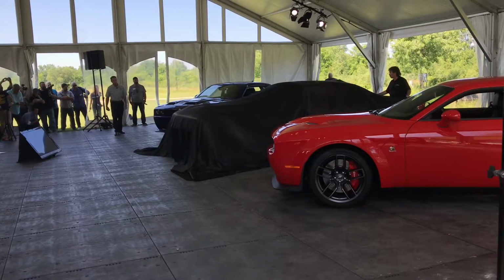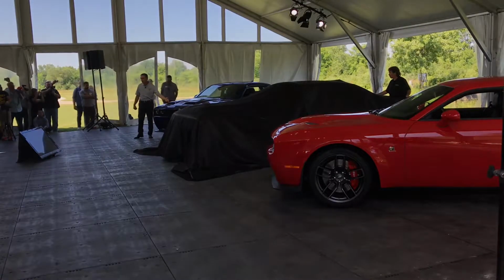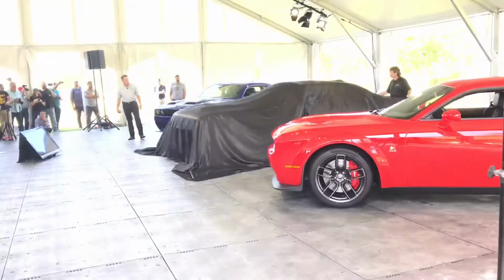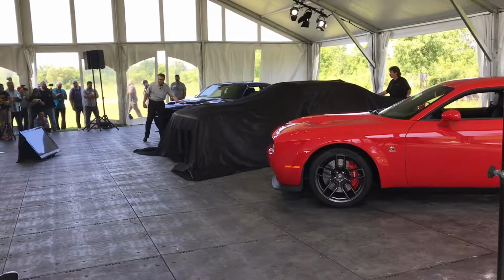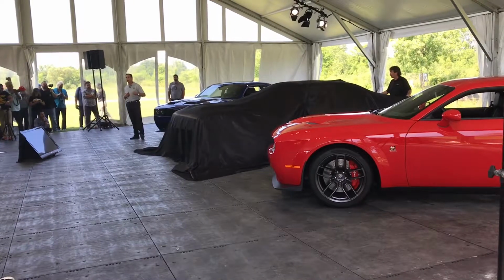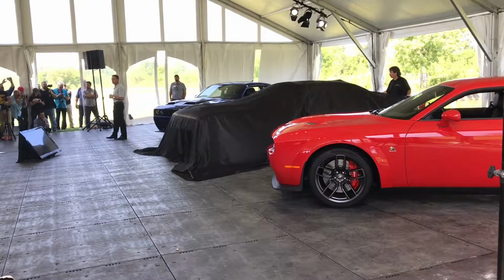So naturally, we sent out a few sneak peeks of the Hellcat. Some of you had an opportunity to see the dual snorkel hood. That's the big news that we have here today for the Hellcat. It's actually a functional hood. So inside the left side here, the hood snorkel allows 18% additional airflow into the inlet box. That additional air allows us to have an additional 10 horsepower.